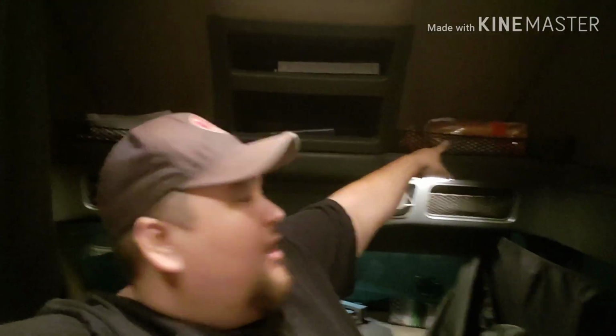Let's go in the back. Okay, so again, all of the storage, you can see it from here. I'm keeping my bread up there right now just because it's easier. There's a cubby hole right here that's for your second driver, because this is the upper bunk right here, and your second driver would have a little space for him right there, and he's got some controls and a vent up there for his use. But I don't have a second driver, so that cubby hole up there is actually where I put a blanket.